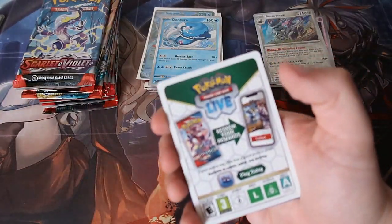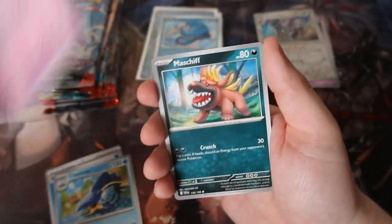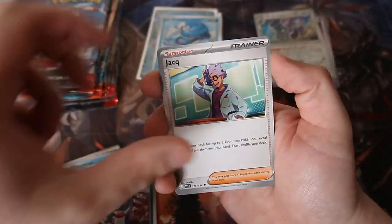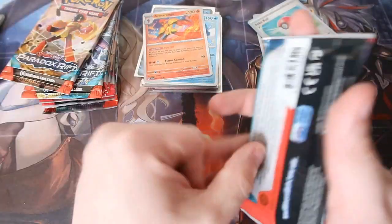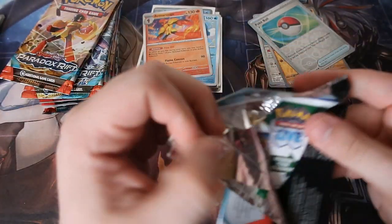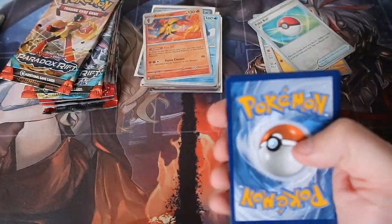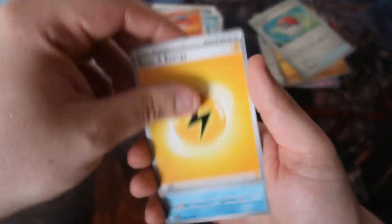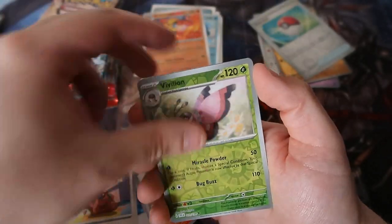But look at the white border. It looks like these could be just no holos in them. So this could be a bad situation. Water Energy, Graveyard, Maschiff, Tandemaus, Team Star Grunts, Zangoose, Silicobra, Pokeball. And there he is, yeah. They were duds. So if this one had a black border, we might have hit something. White border, so probably again it's going to be a dud. I don't know why they changed that. To be honest, I'm actually happy they changed it because it keeps you from being spoiled on what it could be at the end. So this one's probably going to have nothing in it, which we'll find out in a second.